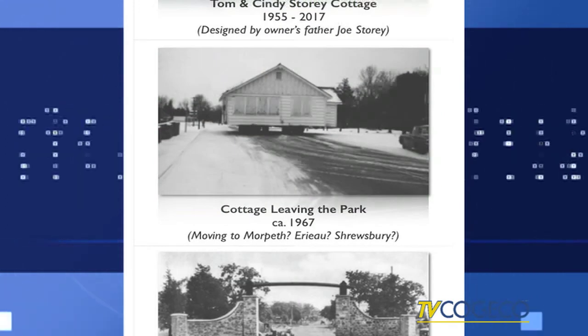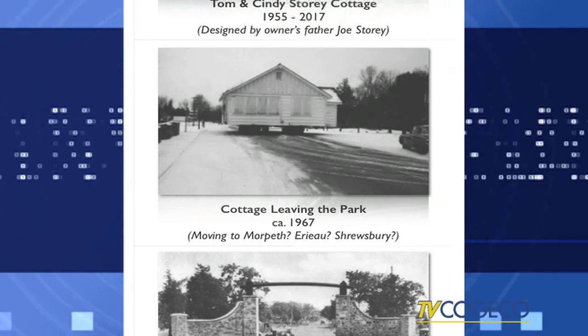Some of the cottage owners in the 60s and early 70s decided to save the structures by moving them out of the park.